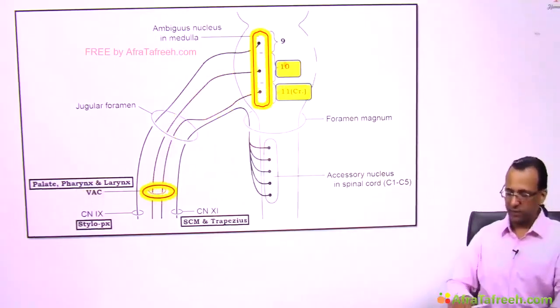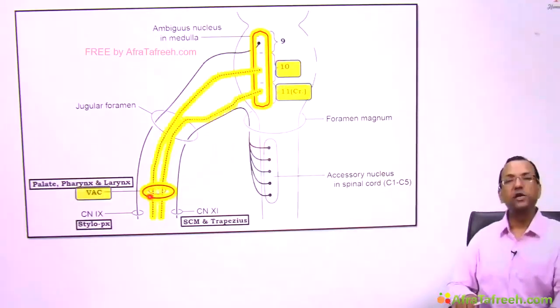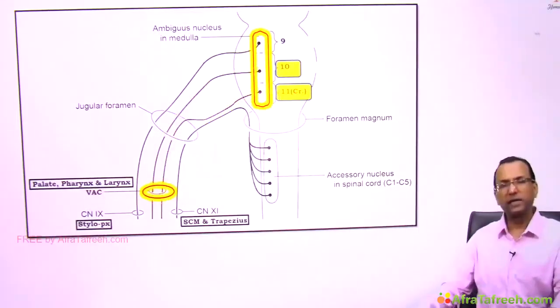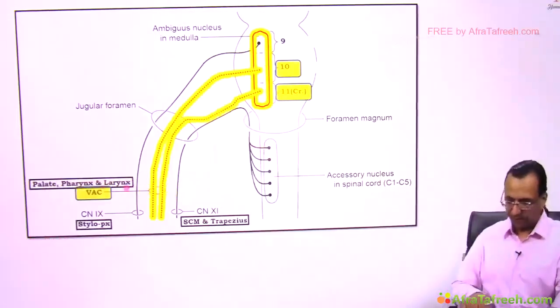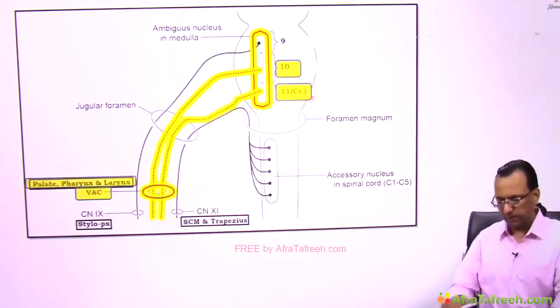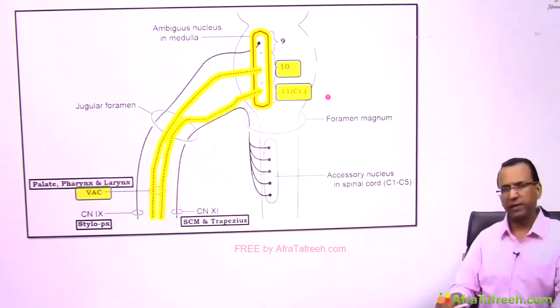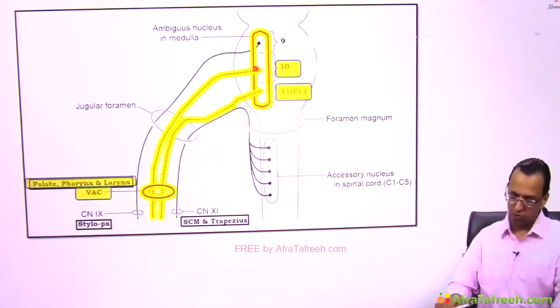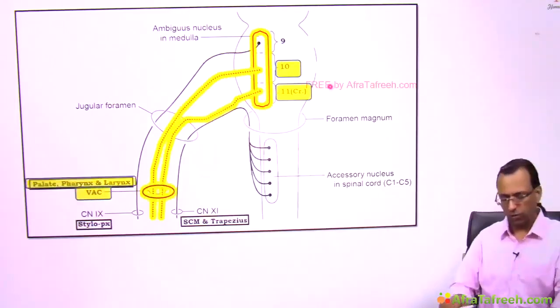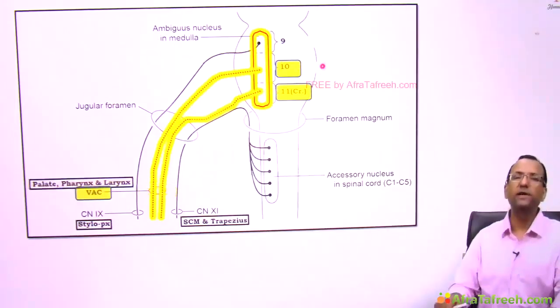So you're telling that vagus is just a vehicle? Yes, to carry the axons of cranial accessory nerve. So vagus is carrying the axons of cranial accessory nerve where? To supply muscles of palate, pharynx and larynx. You mean to say muscles of palate, pharynx, larynx are actually supplied by cranial accessory nerve? Yes. Not the vagus nerve? No. Really? Yes. You're telling muscles of palate, pharynx, larynx are supplied by cranial accessory nerve? Yes. And not the vagus nerve? No. Then what is vagus nerve doing here? Just a vehicle to carry the axons.